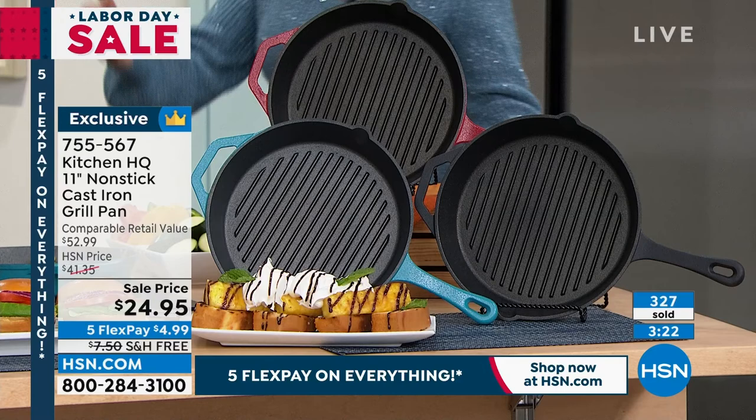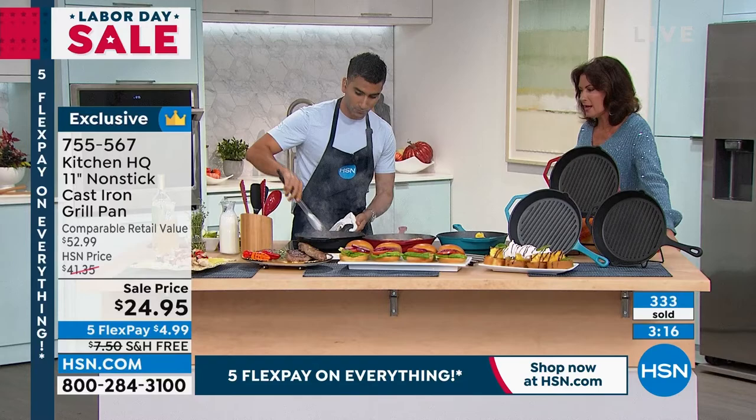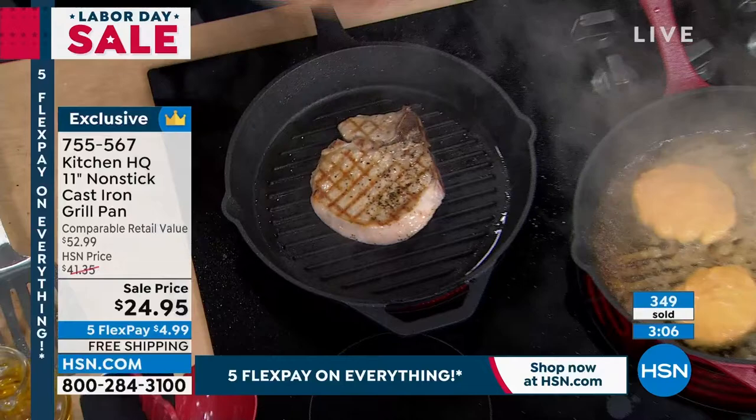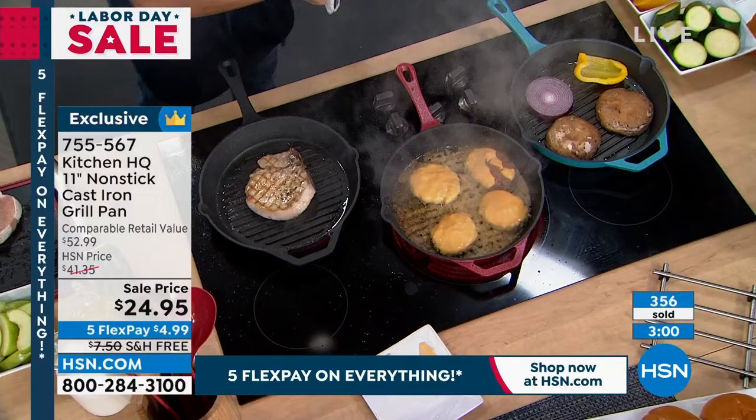You flip that pork chop and look at the way that this is done. I mean, you get the beautiful crisscross. This is the ideal nature of a grill, but indoors. We're not trekking outside. I'm not worried about charcoal, propane, all of that stuff, but I get the cast iron element of high heat, beautiful searing. My burgers are melting here like crazy.